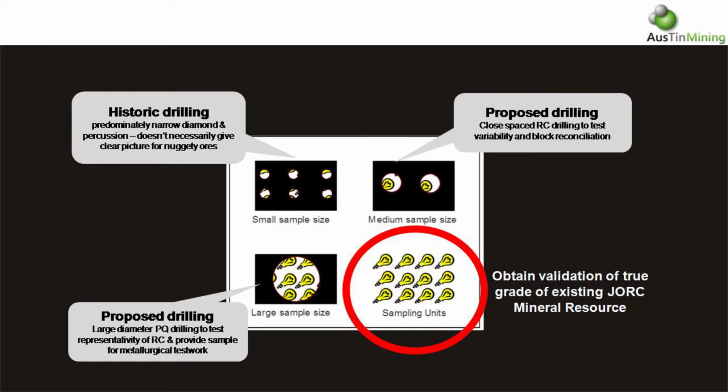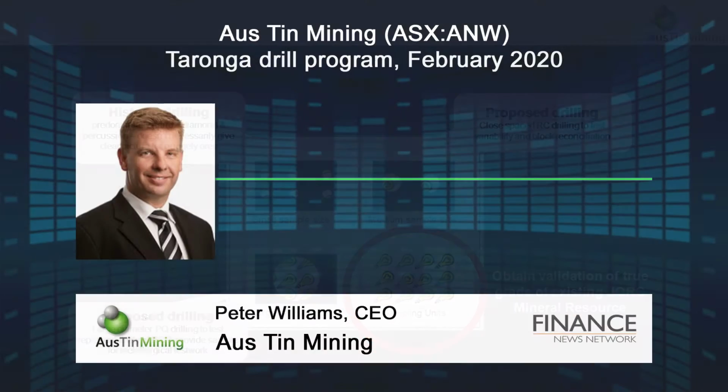The tin mineralisation at Taronga is very coarse, and as illustrated, it's a bit like looking for light bulbs. The denser the drilling, as you can see in the top right-hand corner, with, say, RC drilling, you can start to get a better indication as to what you've got. And if you look at the larger diameter, say, equivalent of PQ at the bottom left, you can see quite easily what you're sampling for. So ultimately, what we're looking for is to validate the true grade of the mineral resource there.